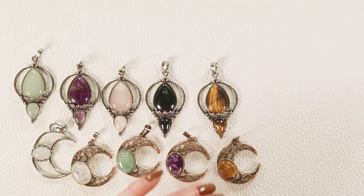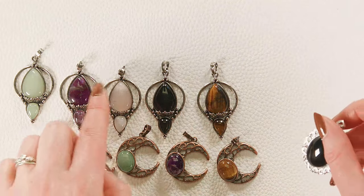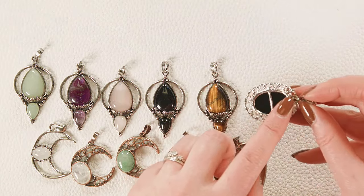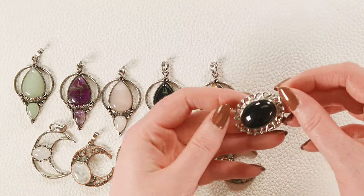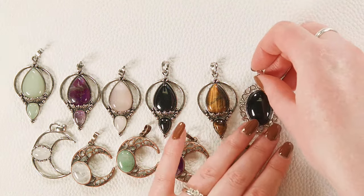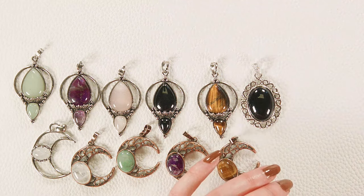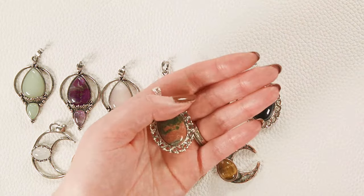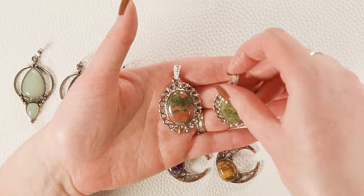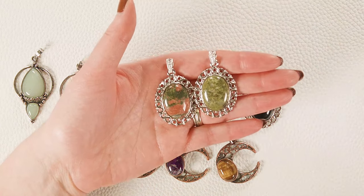And we also have some more silver. I like the antique silver here too. We have these, they have just this lacy metal setting, and then the larger oval cab in the middle. So this is your black onyx. And I wanted to show you several of the unikite because this batch does vary a lot. So here you've got a lot more of the rosy pinks. Here's one that's entirely green.